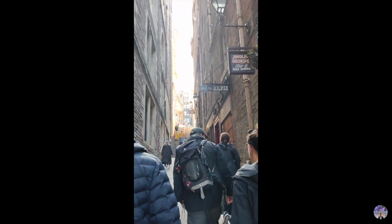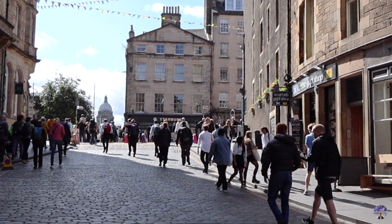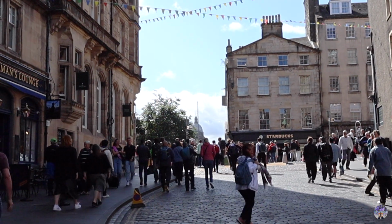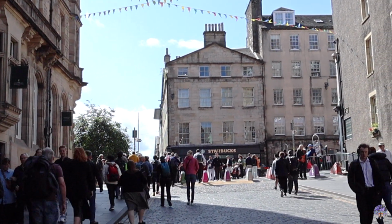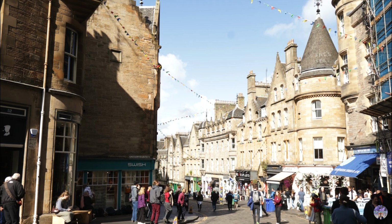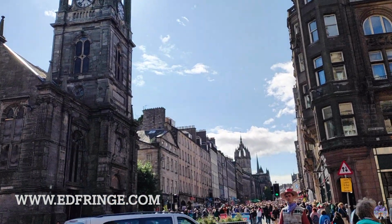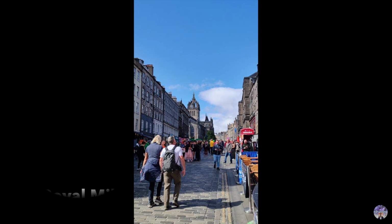Now, as I said before, we're visiting Edinburgh during the Fringe festival, so you will see a lot of people on the street. There are a lot of stage performances where you can get in with fees. You can also book your tickets online as well. All you have to do is go to www.edfringe.com and you will be spoiled with choices. Otherwise, just relax and take a walk.